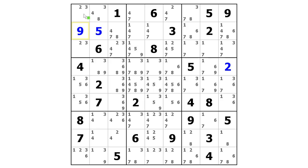So that creates a naked pair on 2 and 3, and because that naked pair lies in block 1 and column 1, we can remove every other 2 and 3 from both the block and the column, just like that. All right? Now next, if you look in block 2, we have a naked triple of 1, 4, and 7.